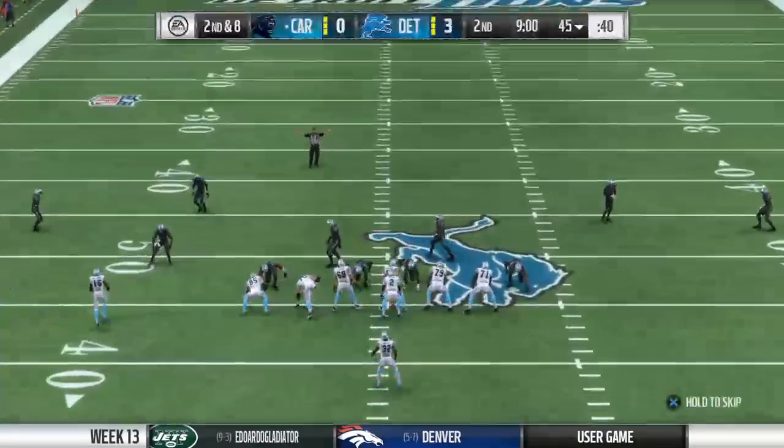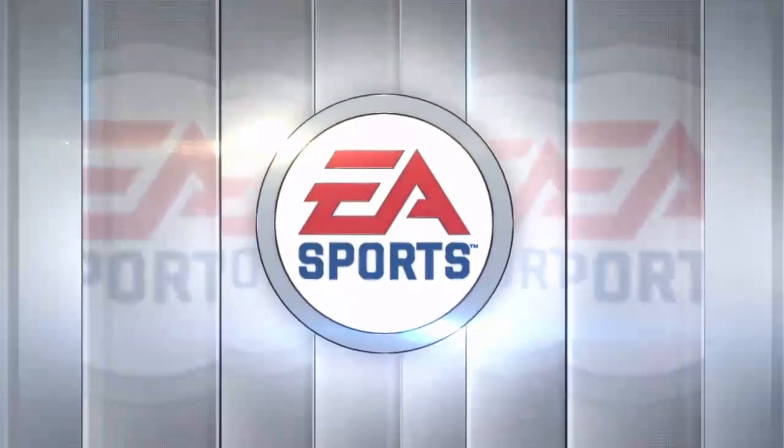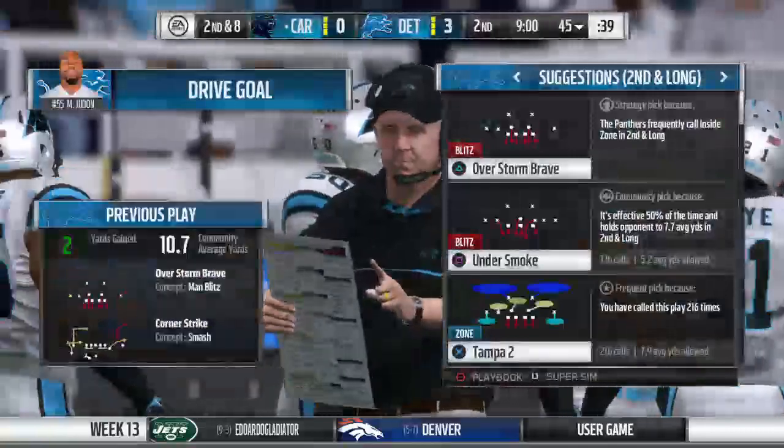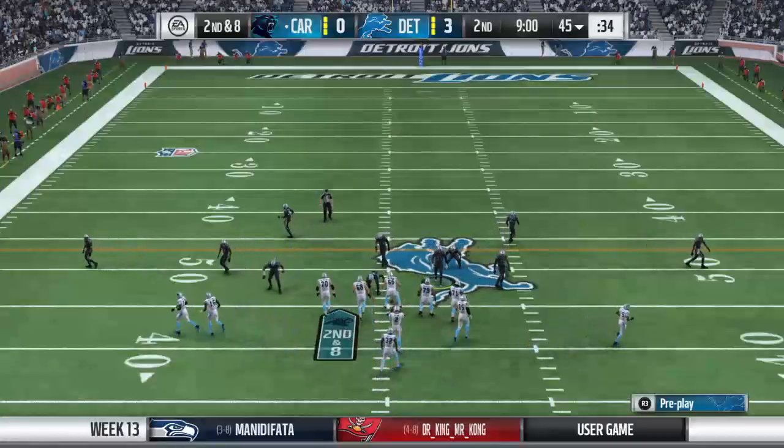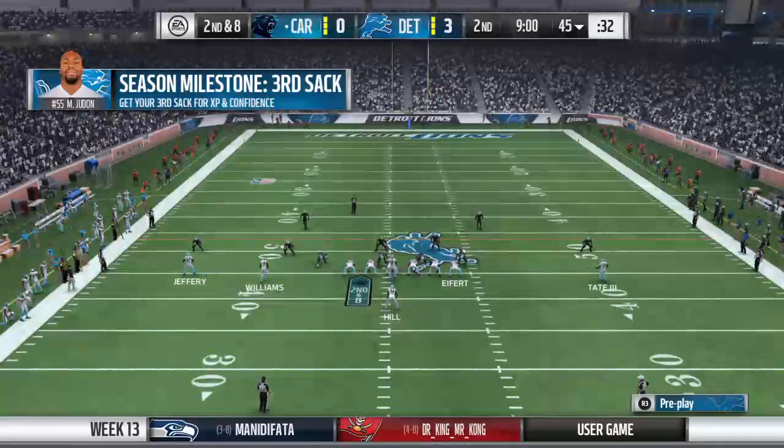Absolutely. I mean, size, the hands. With my good friend Charles Davis, Brandon Gaudin with you. It's the Panthers in possession of the football as we begin quarter number 2. They've got a 2nd down and 8 to start things out.